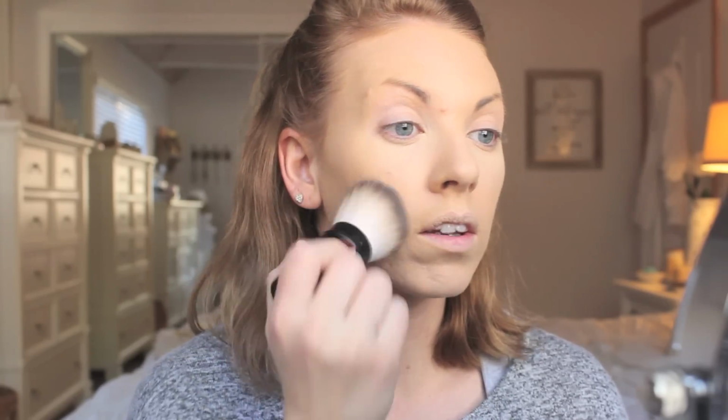It looks really beautiful on the skin. It doesn't look powdery or cakey at all. It doesn't even look like I'm wearing powder. It just gave me a little bit more coverage, and it just kind of made everything look really soft and nice and finished, if you know what I mean. So really liking the powder so far.